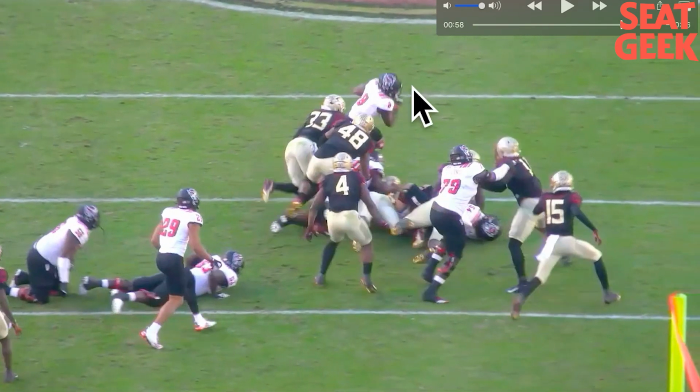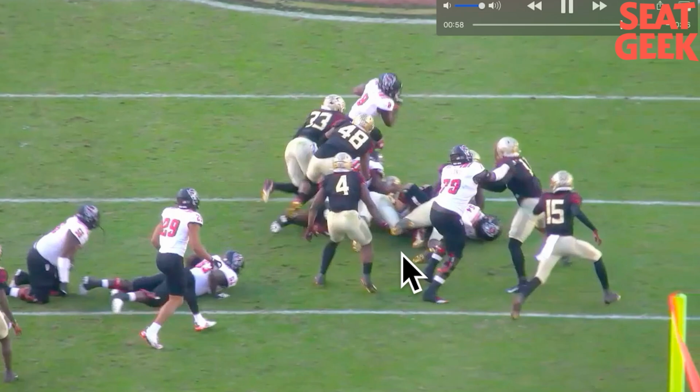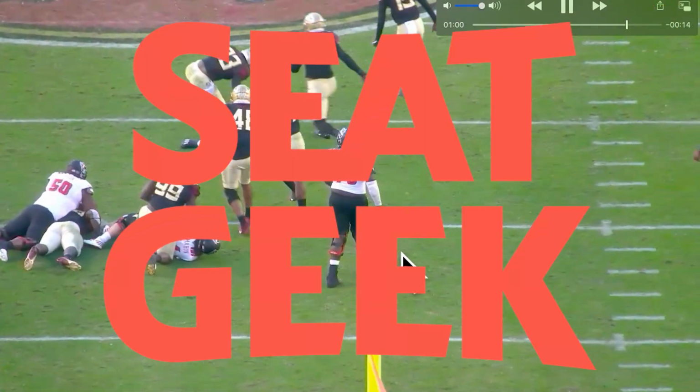This is all a mess back here, but that's not Ekwonu's doing his job. He probably didn't do his job. He didn't do his job. I know this guy didn't do his job, but Ekwonu's doing his job. In fact, I might screenshot this because this is a mess. And if you want to screenshot the SeatGeek app, that's what you should do.